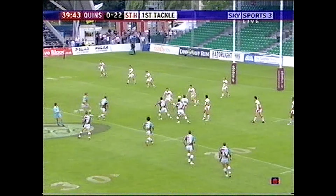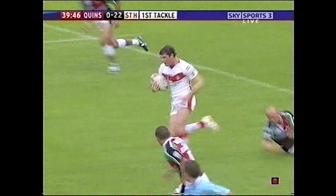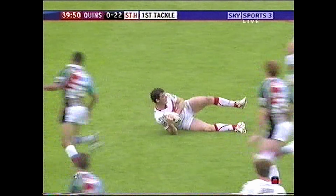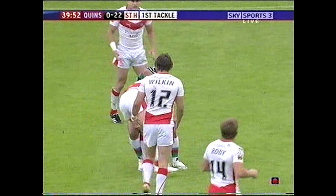Be shocked if St Helens tries something different here. Oh, Wellens has cut them open up the middle. Roby's arriving in support. He's away from Sharif. No, he's not.